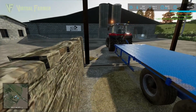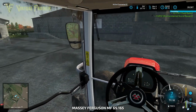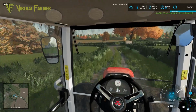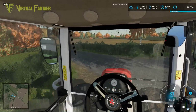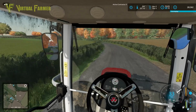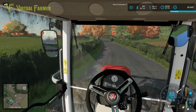Yeah, that's looking pretty good. I think we're up to 28,000. So yeah, that seems about right. Another 16,000 on top. Awesome. We're going to head up to the farm. I'm going to drop this trailer off now because I want to start getting some slurry on the field. And maybe, just maybe, we might be able to get field 14 planted with some canola next time.